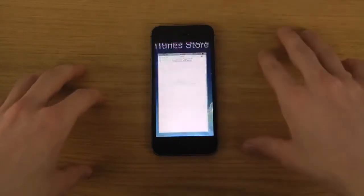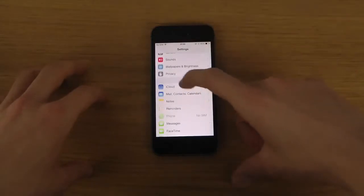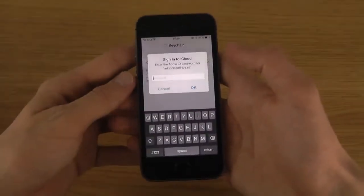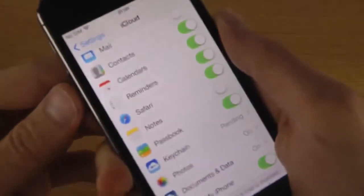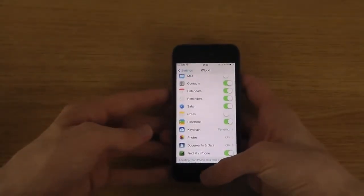So iCloud Keychain is the first new addition here to iOS 7.0.3. You go into iCloud, go down to Keychain, and you can enable this. And I'm just going to type in my password. What this allows you to do is to save all of your passwords in the cloud and sync them across all of your devices. It also has support for your credit card information to update that across your devices. And the information is encrypted by Apple. So this was something that wasn't available in 7.0.2. So pretty sweet that it's available here.